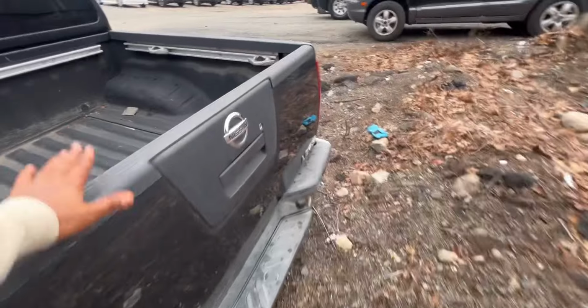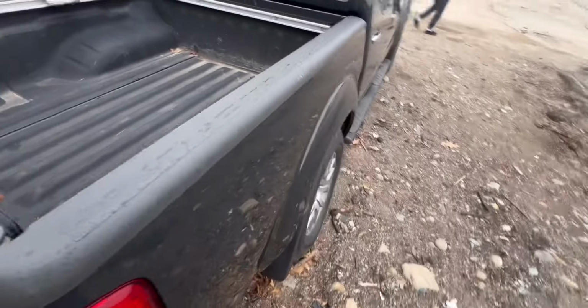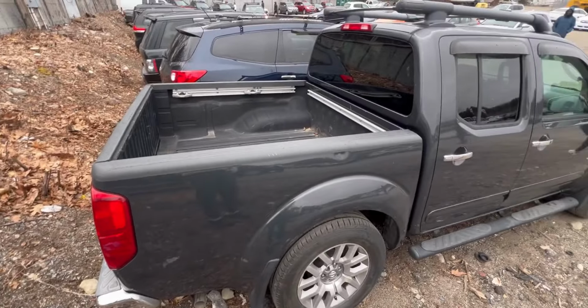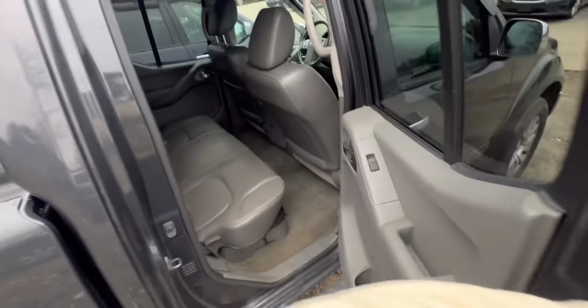So this is the LE. This is not the Pro-4X. This is not their TRD version. So Toyota has the TRD Pro, the TRD Off-Road. Nissan has the Nismo, and they have the Pro-4X. That's Nissan's very good tires, by the way. Let's take you guys inside.